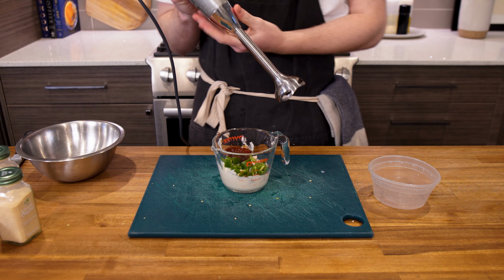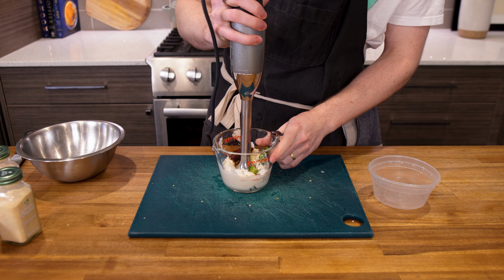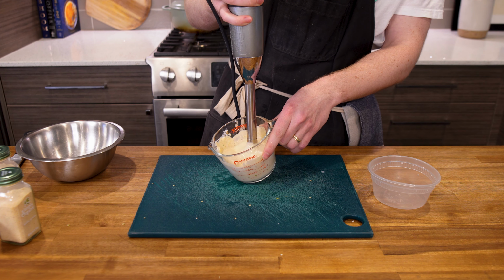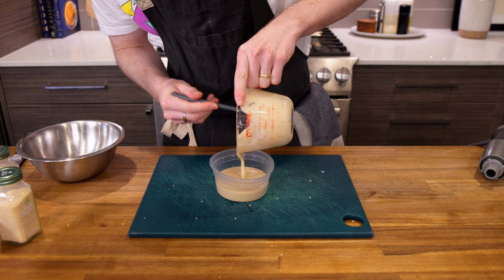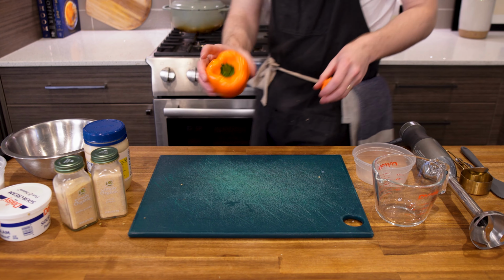I like to add a touch of smoked paprika for a little bit of color, and then I give this all a blend until completely smooth. Once done, store this in the fridge until later because the pepper flavor will get stronger as it sits. Mild is done, now on to the hotter ones.